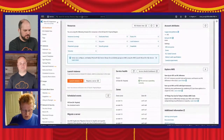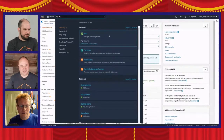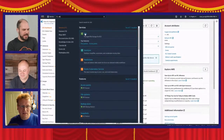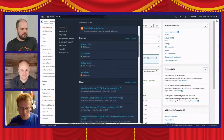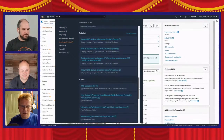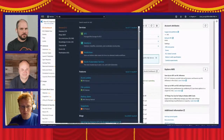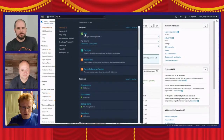I'm guessing I can just go EFS up here. Aha, that worked well. That's just a search bar at the top. Azure has a very similar thing. It gives you a whole bunch of stuff, blogs, documentation. Yeah, that's exactly the same as what's on the Azure platform. I'm guessing GCP has a similar thing. So I'm going to click on EFS and we'll see what comes up.